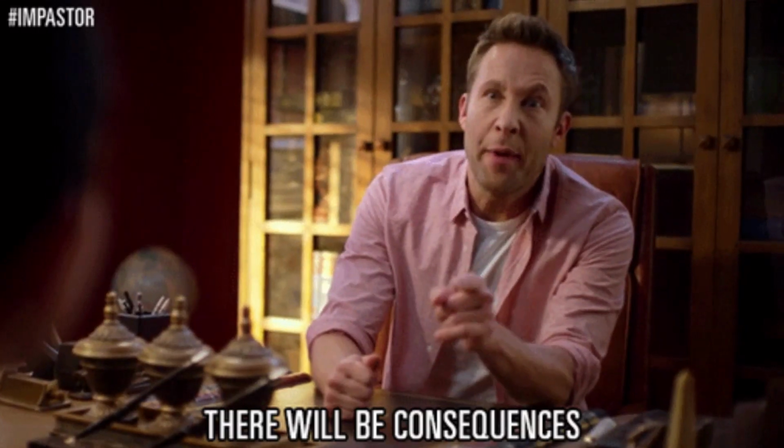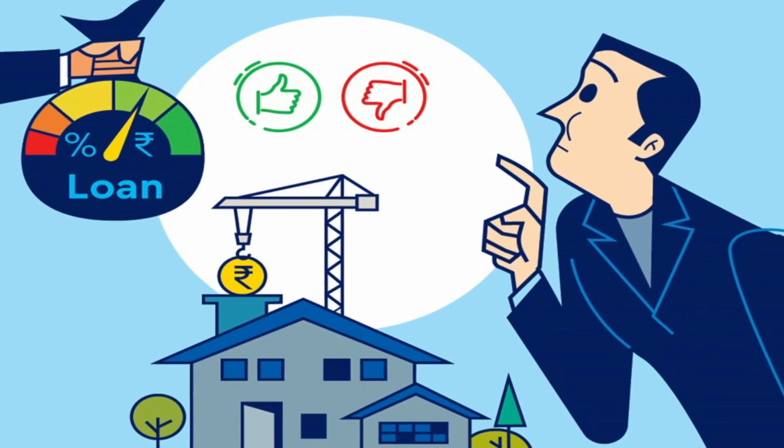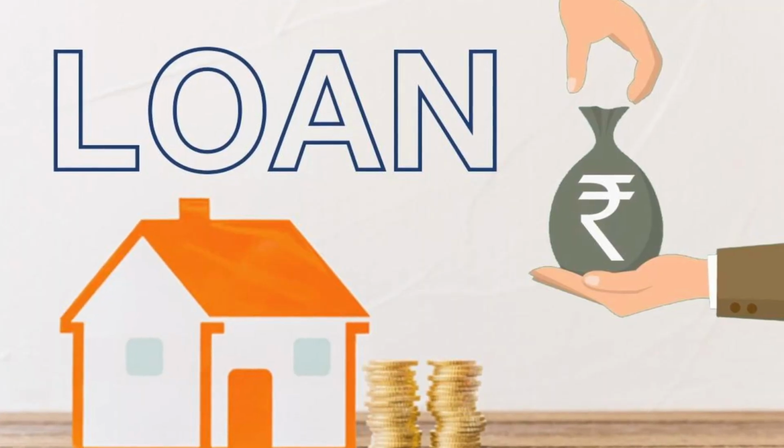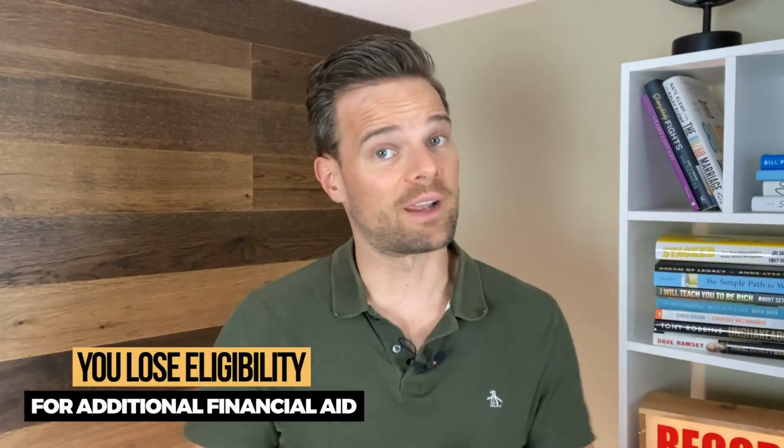Well, what are the consequences of defaulting on your student loan? If you default on your student loan, the consequences, they're not good. Beyond ruining your credit score, there are a lot of ways that your lender will try to collect the money. If you are in default, here's what will happen. The entire loan balance and any accrued interest immediately becomes due and payable. You lose eligibility for certain programs like student loan forgiveness, forbearance, deferment, and changing repayment plans. You lose eligibility for additional financial aid. Your loan will be reported to the credit bureaus as being in default, and it'll hurt your credit score.